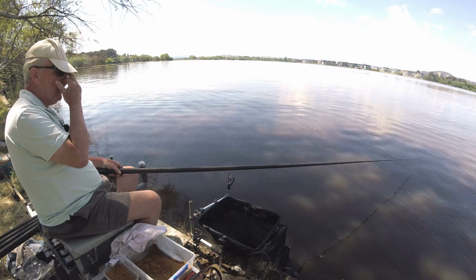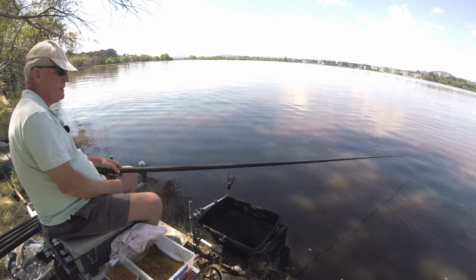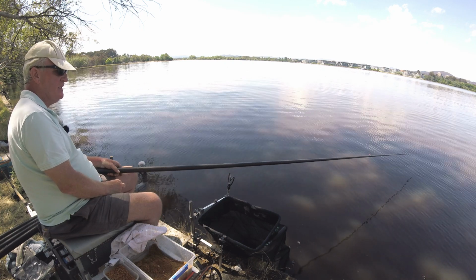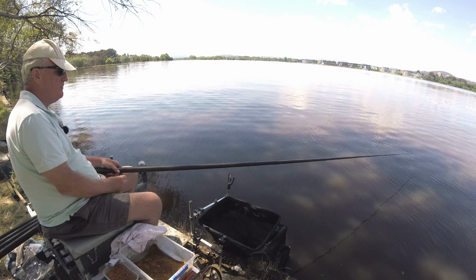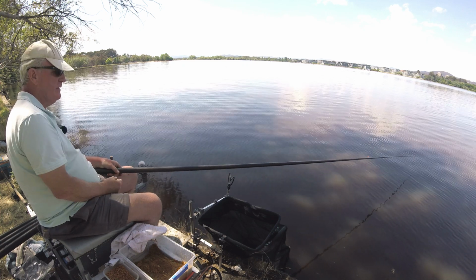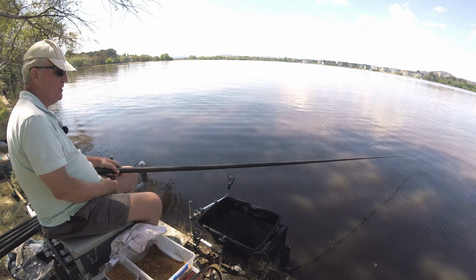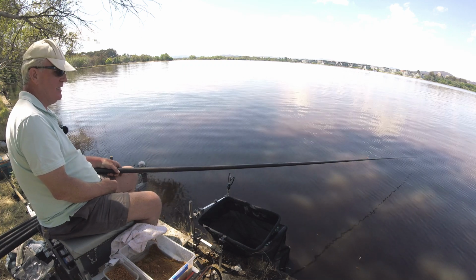Nothing on the pole line yet. I've tried off to the left, and I'm just trying this one to the right. As I say, they're completely different depths. There's a good 18 inches, 45 centimeters in depth difference between there and there. Not quite sure what that's all about, but you never know, do you? Try them both then. But at the moment, nothing yet, so we're going to go back out on the feeder.